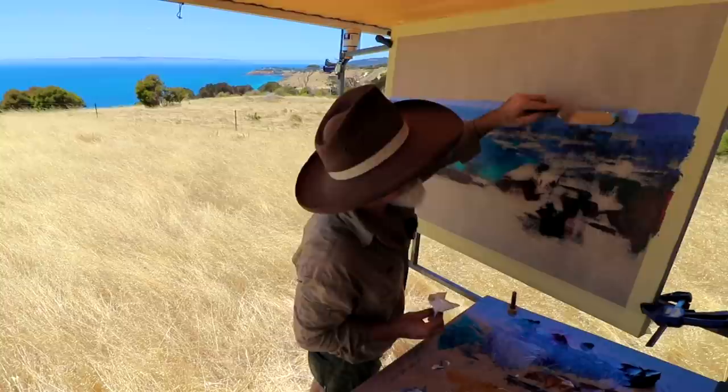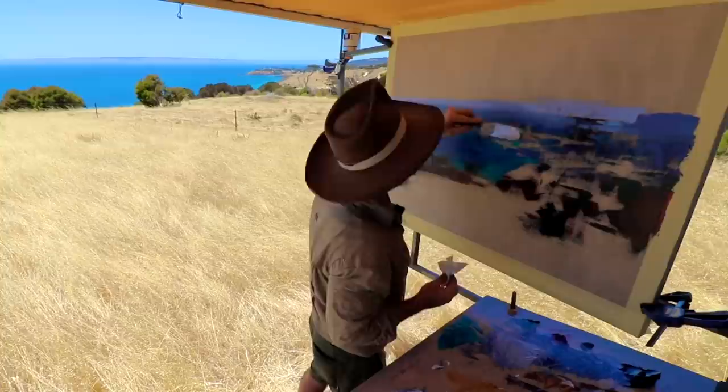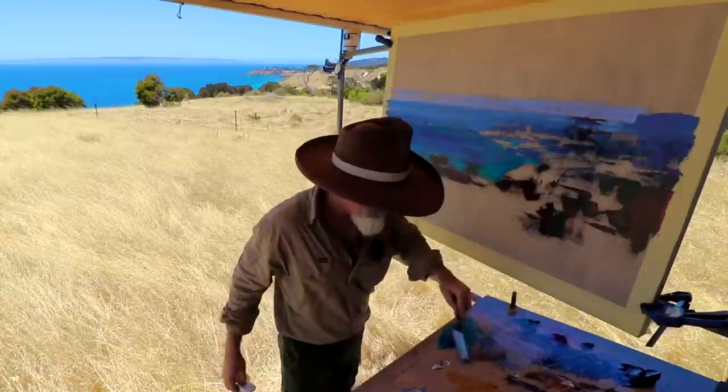You get the horizon line wrong, and then it haunts you for the rest of the painting's life. Get it right at the start, which is quite an easy thing to do. Just measure it and put a tape across. You eliminate a lot of trouble then, don't you? Right. Change tacks.